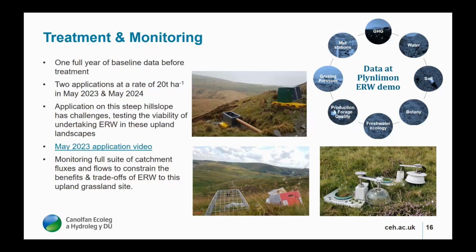So these are literally taking thousands of data points of GPP, so gross primary productivity, respiration, and methane, to see actually if the application of rock dust is going to change the gaseous flux from the soil and vegetation. So there is a huge amount of data going in there. Then we have our water analyses.